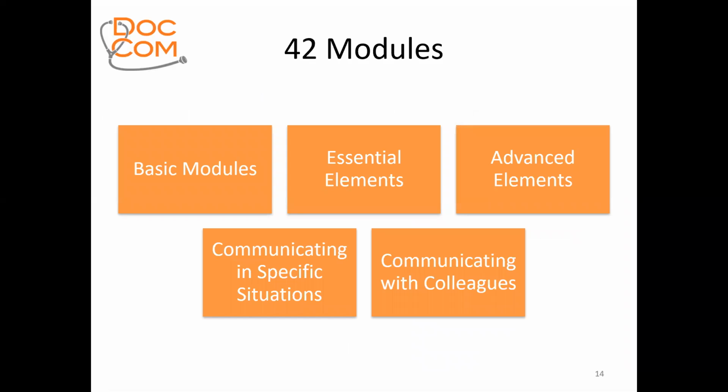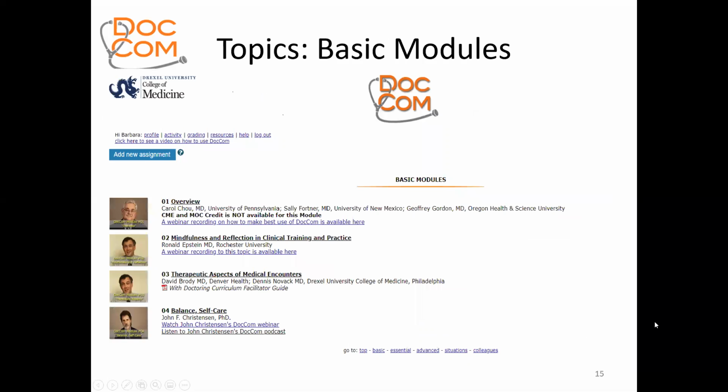The 42 modules are divided into 5 sections: basic modules, essential modules, advanced elements, communicating in specific situations, and communicating with colleagues. So let's just take a look at the basic modules.